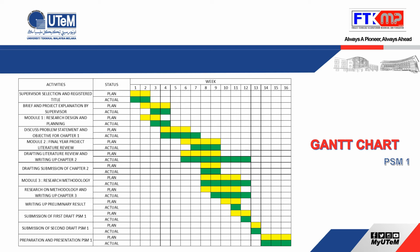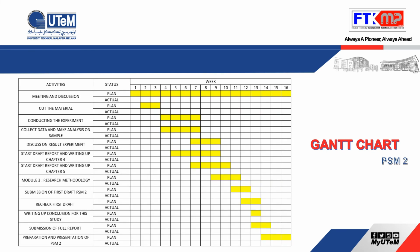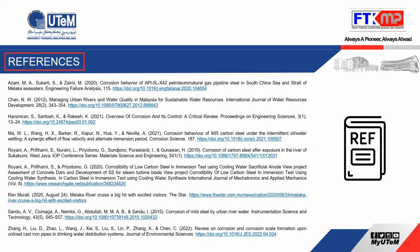This is my Gantt chart for PSM1, starting from week 1 until week 16. And this is my Gantt chart planning for PSM2, starting from week 1 until week 16. This is the list of references that I used in this study.